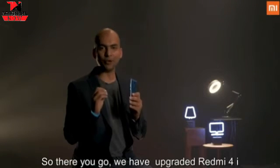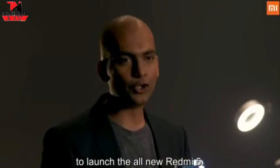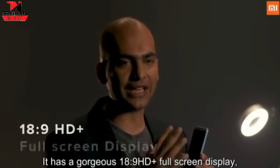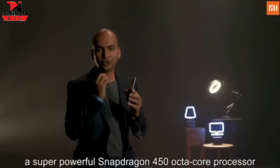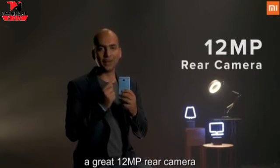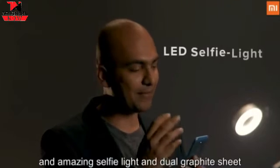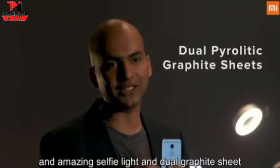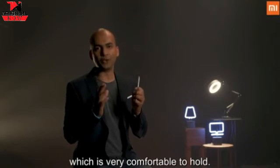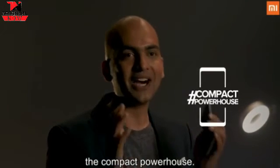So there you go, we have upgraded Redmi 4 in all possible aspects of design, performance and camera to launch the all-new Redmi 5. It has a gorgeous 18:9 HD Plus full-screen display, a super powerful Snapdragon 450 octa-core processor, a great 12-megapixel rear camera with huge 1.25 micron pixels, an amazing selfie light, and a dual graphite shield. All of this housed in a premium metal body, which is very comfortable to hold. And that's why we call this device the compact powerhouse.